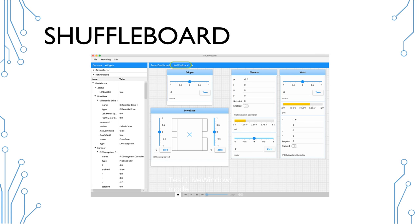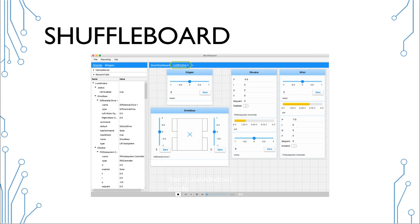And some of these are pretty rich. So in the case of the drive-based, you can actually move the two sliders, and that will change the speed of the left or right side of this differential drive. And that little X in the middle will change to an arrow to tell you which way the robot's going to go and how much. So, you know, it bends in an arc that changes as you move the slider. So that's pretty cool. And on the other ones, you can see there's a couple of PID subsystems for the wrist and the elevator. And so you can actually tune your PID loop right there if you write this to the dashboard. And this works with Shuffleboard or the Smart Dashboard.